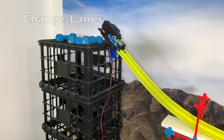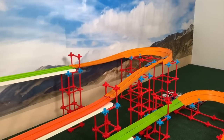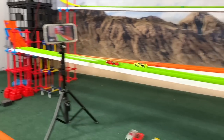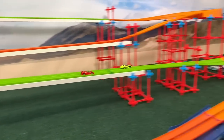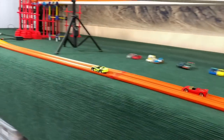Lanes are changed, legs are changed. You see now the Vipers have switched out to the outside, the inside line, and will also change the cars which race in each leg. Now yellow is on the bottom line, coming out very fast through that handoff as well, holding 2 lengths ahead, loses out here a little bit, maybe the inside line. Ferraris, can they pull through and accelerate?